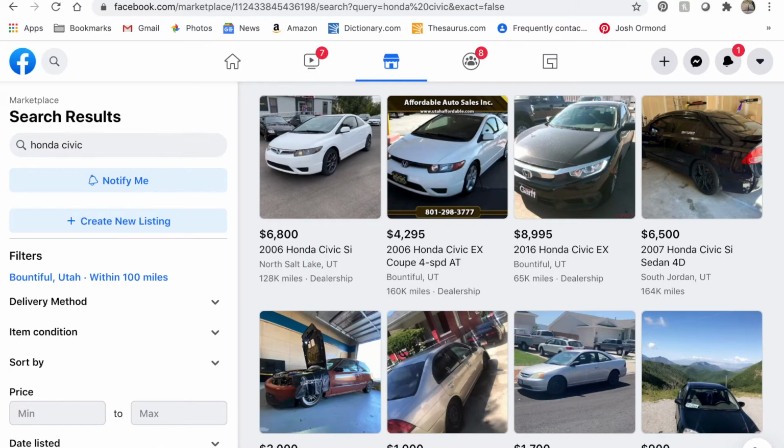So let's look at the best place, in my opinion, to find project cars. That's Facebook Marketplace. Facebook Marketplace has been around for a while. Facebook entered the classifieds area not long ago, but they've got a really good product in Marketplace, and they do a good job of keeping it current and useful.